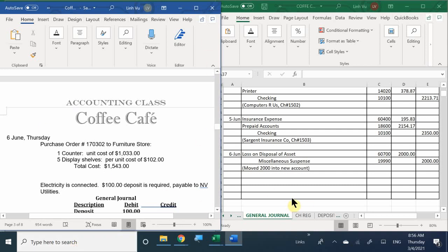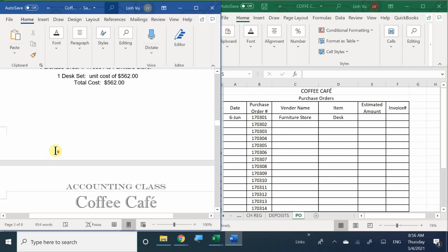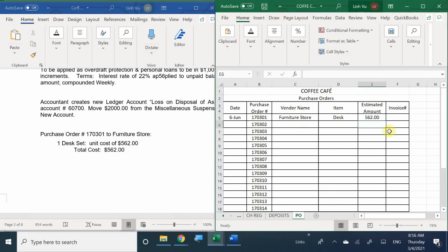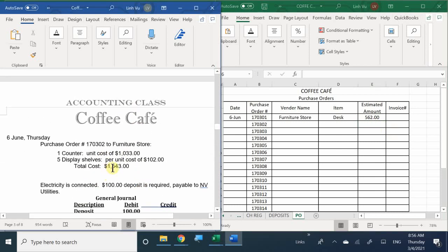That cost $102 each. So here it's going to be for the amount of $1,543. Hold on. Let me look at my purchase orders one more time. There's an invoice amount. Yeah, I forgot the invoice amount. So in this case, the purchase order from previous is $562. Okay, so here purchase order number 2, right? We get a total cost of $1,543, right? We got the counter for $1,000, and we have 5 display shelves costing $102 each. So 5 times 100 is going to give you 500. So therefore, the total cost of this purchase order is going to be the 1543.